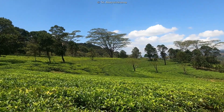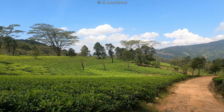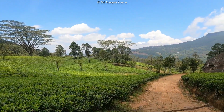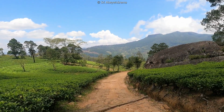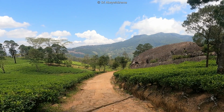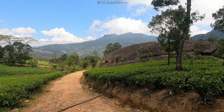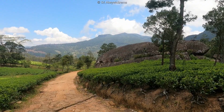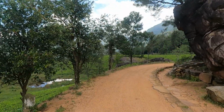Some panoramic views of Loolecondera Estate. Looking so beautiful. Just look at this view. We will soon come to the turn-off where we can go to see the first tea field in Sri Lanka. We are entering into another beautiful stretch of James Taylor Road.